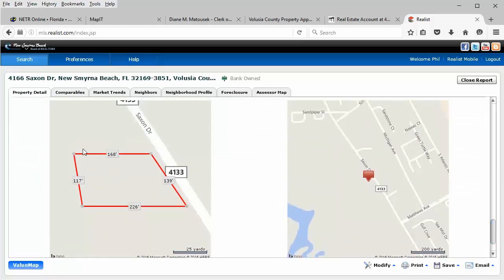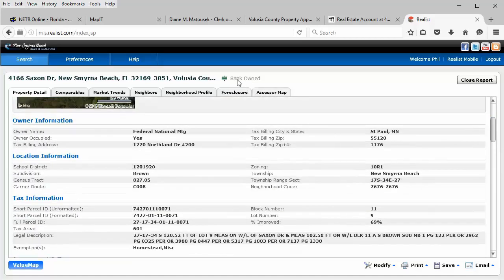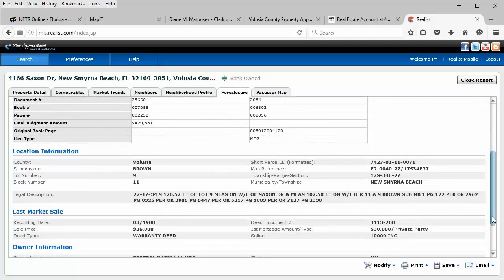It shows the actual dimensions of the lot, and that's really, really helpful. And look, it even says here in a big flag, bank owned, right? So you can go to the foreclosure tab and it tells you about that as well. And it tells you about what happened, the final judgment, how much the final judgment was for. So yes, this data right here can all be obtained for free. In fact, this kind of data is shown in the foreclosure records at a different department in the government. But boy, it's easy when you can get access to all this quickly, isn't it?